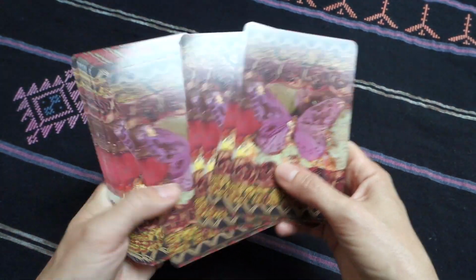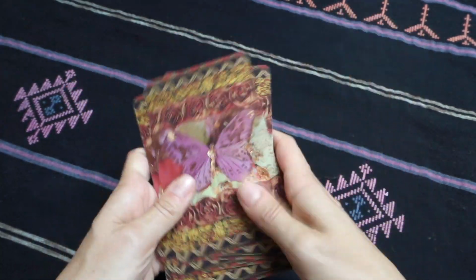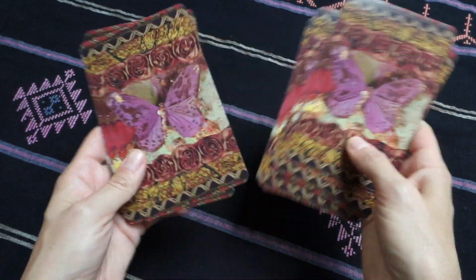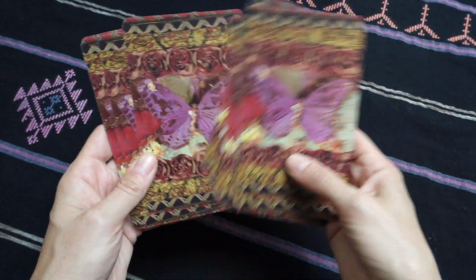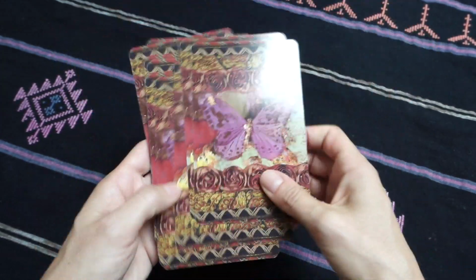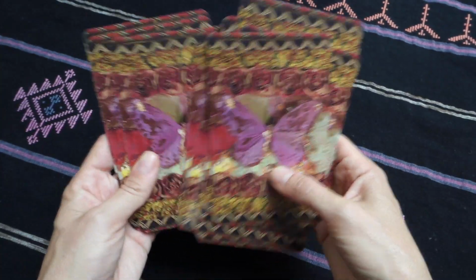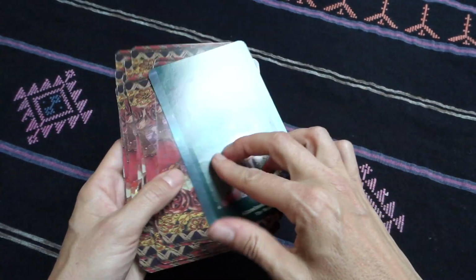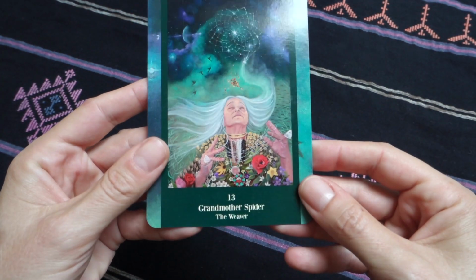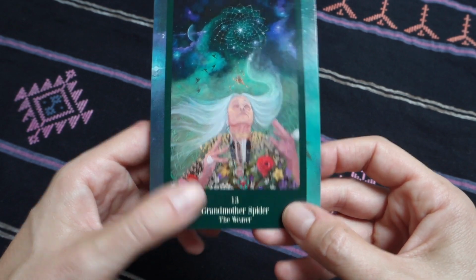But what we can do, if you have an oracle deck of any sort, we can focus on a message that we want to ask for today, or for inspiration, or something, like a lesson. Depends on what you feel like. So I'm going to ask for an inspiration. So we pull one card from an oracle deck. And here we got the Changing Woman, or this is Grandmother Spider, and it's the Weaver.